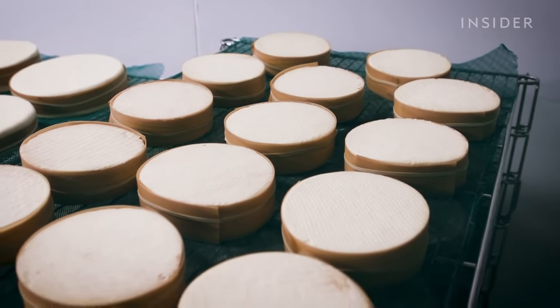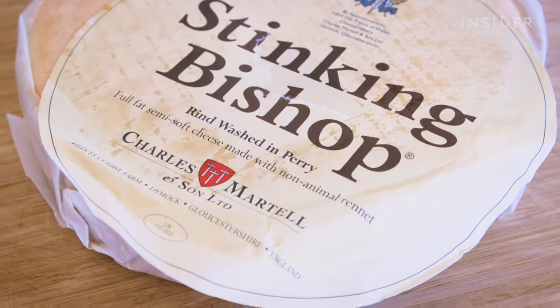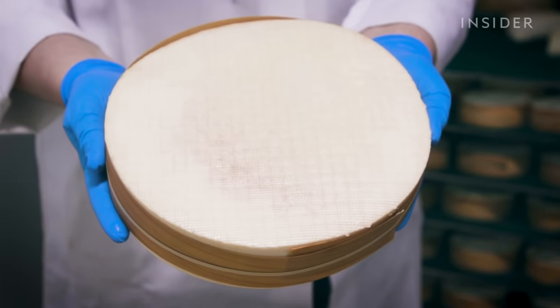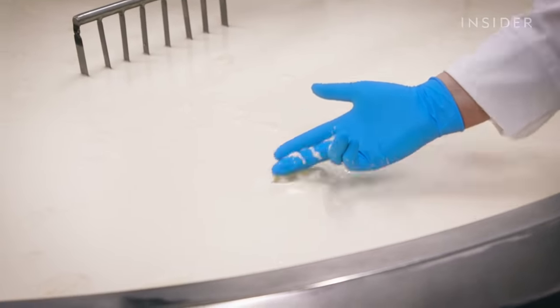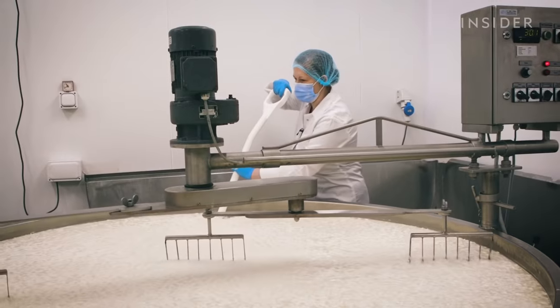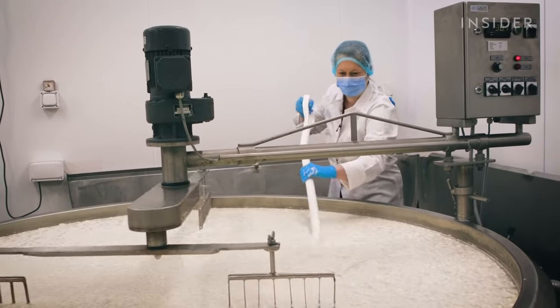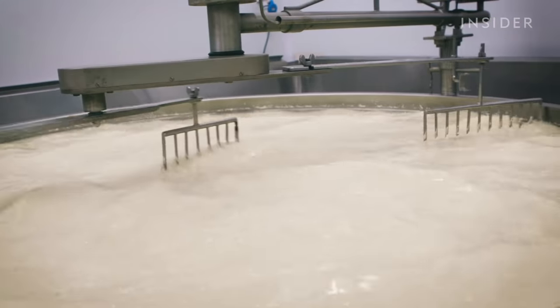There is only one farm in the world that makes this cheese, Charles Martel and Son. And just like Stinking Bishop is a semi-soft cheese, its recipe is semi-secret. We know it starts with pasteurized cow's milk that is left in a vat for 4 hours with ferments and rennet. We also know that the rennet used is a vegetable rennet. This helps coagulate the milk without interfering with the flavor of the cheese, which an animal rennet will do.